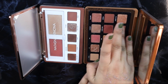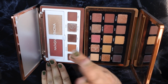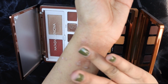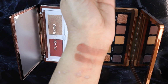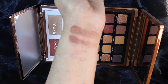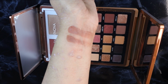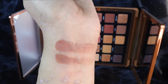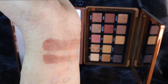I can also do Suntan, and then also the transition shade. I feel like, okay, those are pretty close. Let's swatch them. So here's Suntan, and here is Transition. Those are actually probably the closest. I would say Suntan has a little bit more of a reddy warmth to it, but those two are pretty darn close. I would not be able to tell them apart. You can, but also how different, you know? On the eyes, they're going to look pretty similar.